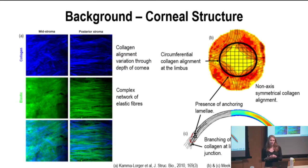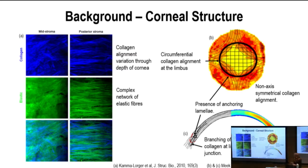Round the edge of the cornea especially, you have this circumferential alignment of collagen. So where the clear part of your eye meets the white part, which is the sclera, you have this circumferential arrangement of collagen, and also a high concentration of elastic fibers. You also have branching collagen fibers which run from the edge all the way through the cornea to the center. And again, you'll see that this is quite important later on.